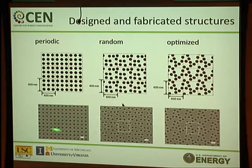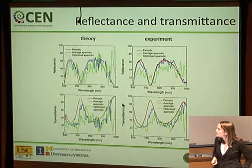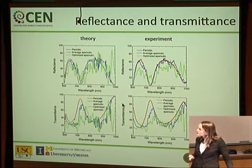And so the actual fabricated structures are shown here. These are made by electron beam lithography and reactive ion etching in silicon membranes. We then measured the reflectance and transmittance of these structures in the 600 to 1,000 nanometer range. And the results are shown here. We got a very good match between theory and experiment.